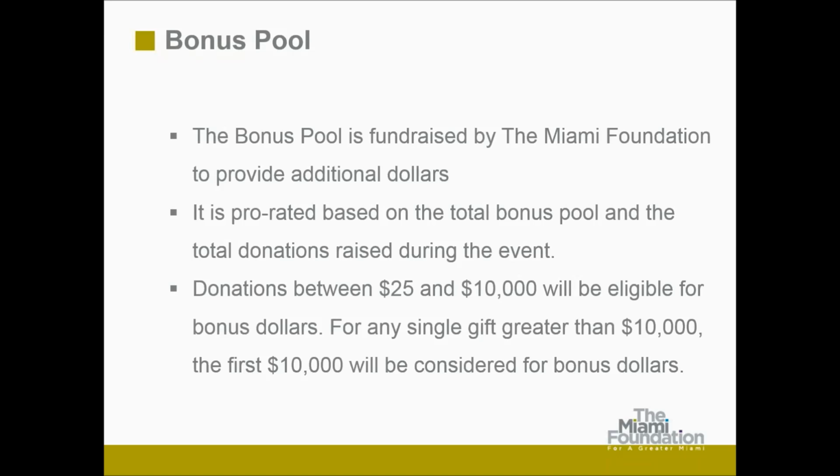The bonus pool. So in the past, this has been mistakenly referred to as match pool. And I do want to clarify, this is not a one-for-one match. This is a bonus. This is to help stretch the dollars that you raise on Give Miami Day a little bit further. So we fundraise extensively to build up the bonus pool. We also allow people to make gifts to the bonus pool during Give Miami Day if they want to support all of the participating organizations. So that pool of money is growing as the event is going on.